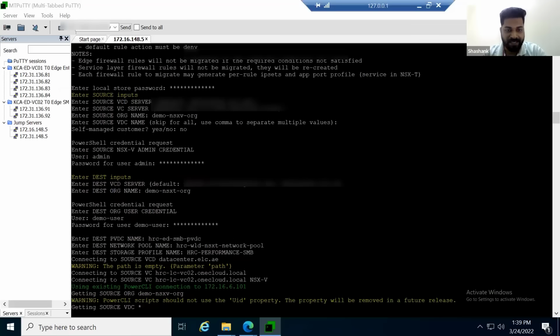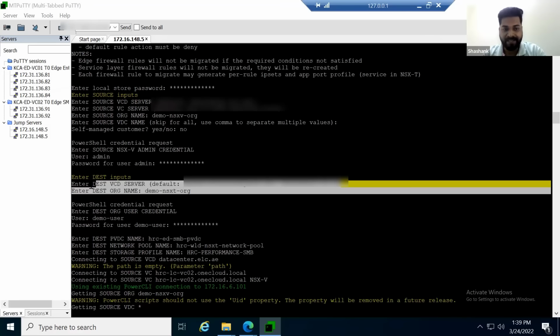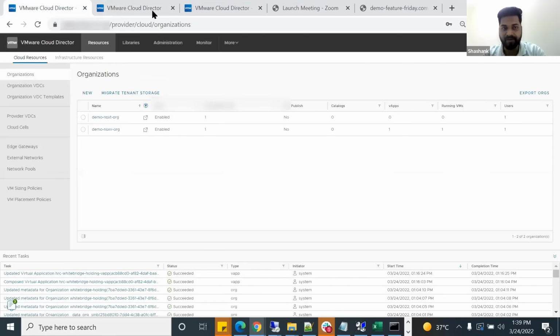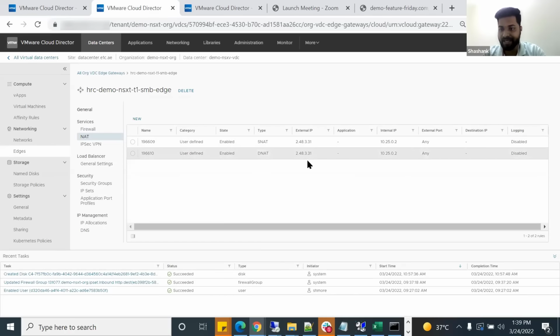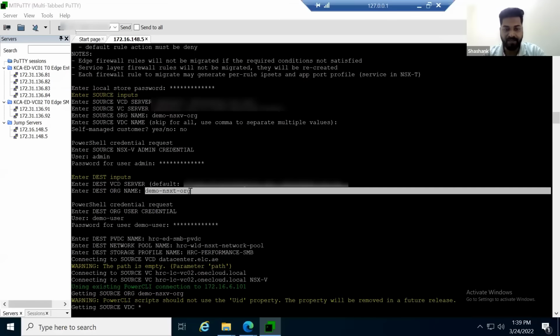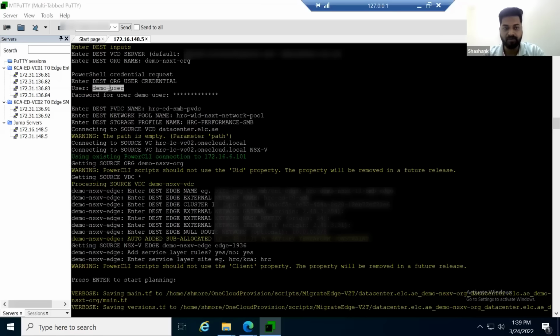So once I provide this NSX-V credential, at the bottom I need to provide what will be my destination org. This org, what you see right now on the screen, I didn't create manually by going here. This has all been taken care of by the script itself. So I just provide the name, this is the org I need to create. Then there will be a user in this org, so it will create that particular user.